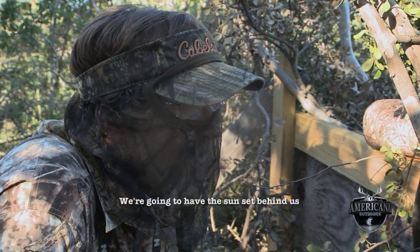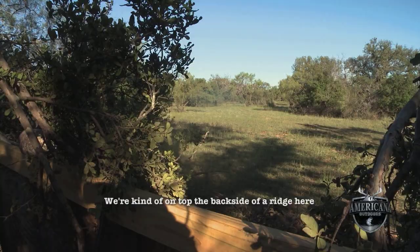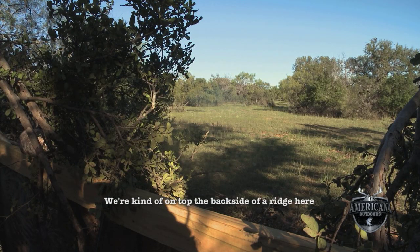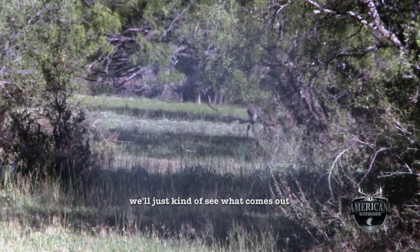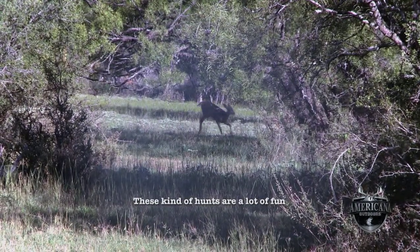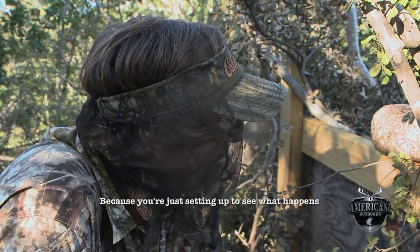Sunset a little bit behind us. We got a bedding area out front, kind of up on top of the backside of the ridge here. Got a couple little pinch points and just gonna see what comes out. These kind of hunts are a lot of fun because you're just kind of setting up to see what happens.